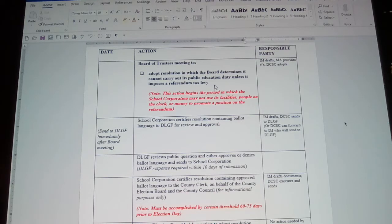This needs to be put on the general or primary ballot, so it'd be in 2022. Correct. If you win a referendum in year 1, you can start collecting the increased tax dollars in year 2 and beyond. So if you won an operating referendum in 2021, you could start collecting tax dollars in 2022.